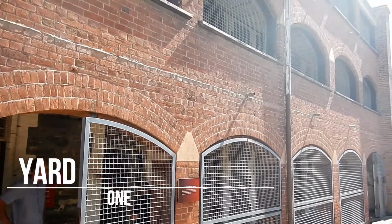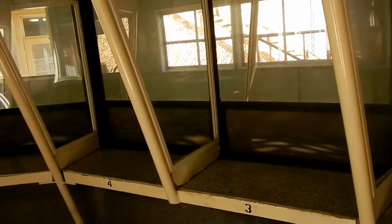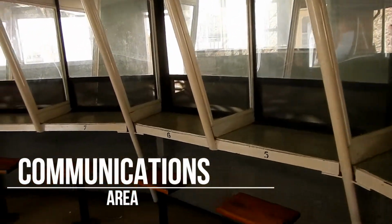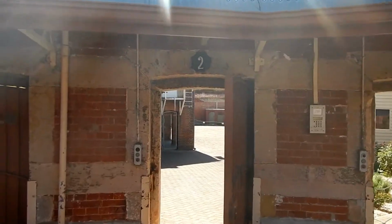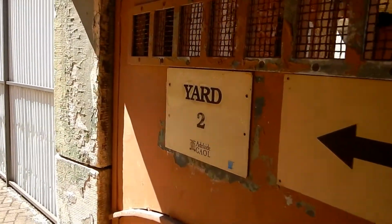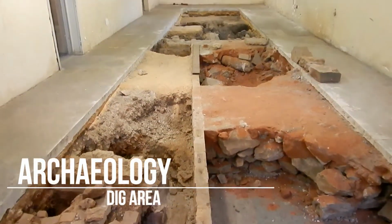Welcome to Yard 1. It was built in 1850 to house women, which it did until 1969 when all female prisoners were transferred to a new facility at Adelaide's Women's Prison. This block had various uses, such as for remand prisoners or for those with infectious diseases. The block was later renamed The Lane, as it both bordered and was accessed from the lane that separated the admin buildings from the cell blocks.